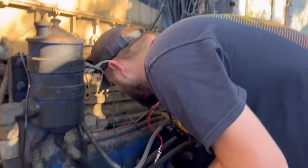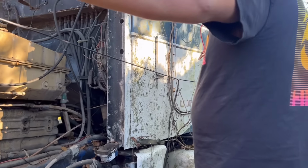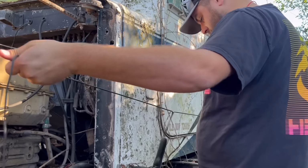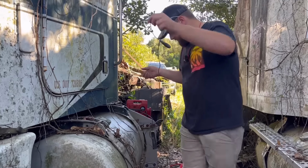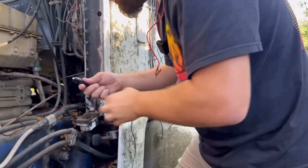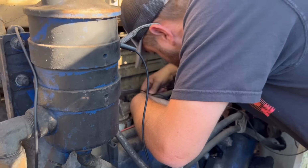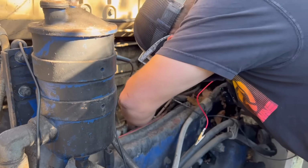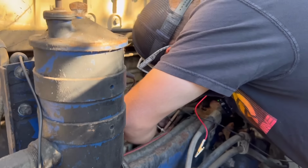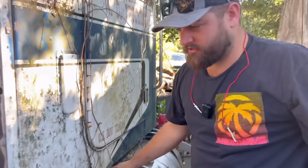Next thing we need is my clicker. All right, we'll hook this to a hot on the battery, and then the other one's gonna go to the starter solenoid. So, I guess in theory, we can run this thing back here to the starter or to the battery. Just gotta find the right one on the starter here. All right, I think I got it hooked up. Let's see if she bumps over or not.